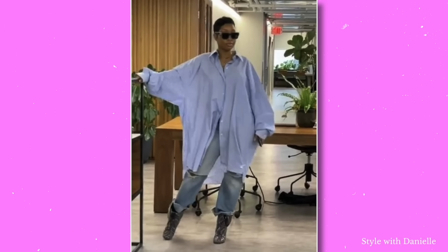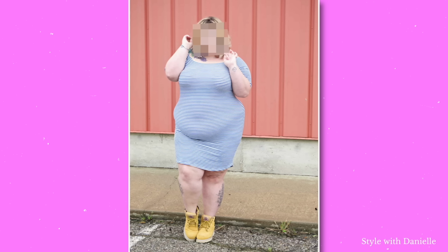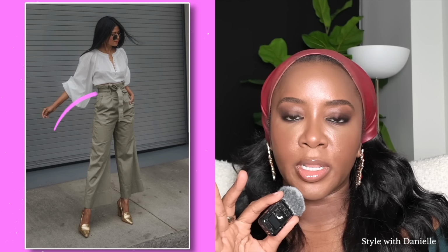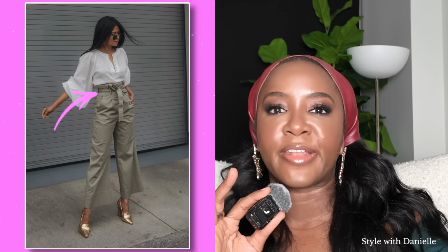Now 2, super clingy, thin fabrics. Now, some people go the opposite. You either go with the oversized and the shapeless, or you go with the super clingy and thin. Neither one is going to be your friend, okay? And neither is number 3, which are low-rise bottoms or any type of bottoms that have a lot going on at the waistline that is going to add visual bulk.